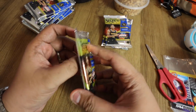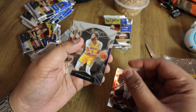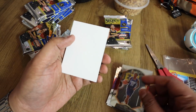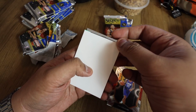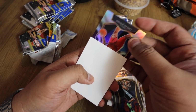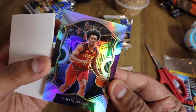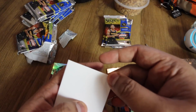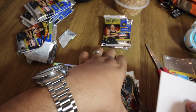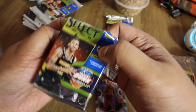So this is our first pack. We have Rui Hachimura, Anthony Davis, Lou Williams. We have a blocker. Ibig sabihin, maganda yung nasa likod niyan. We have Keldon Johnson. We have Collin Sexton na silver. Nice. Tabi natin yan. Wow. Next pack. Hoping for some decent pulls.